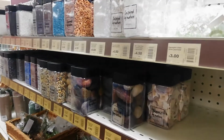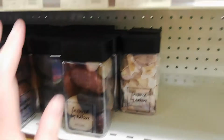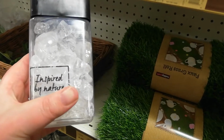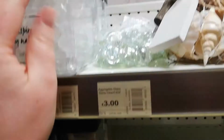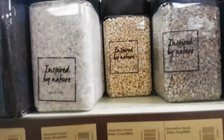This section made me feel a little bit excited. It's the Floral Accessories, but they've got stones. They've got these really nice, can you see, like big crystals. They look like pieces of ice almost, for £4.50. You'd have to probably check if they were actually sharp edged or not. And then they've got some smaller stones as well, different types of gravel.